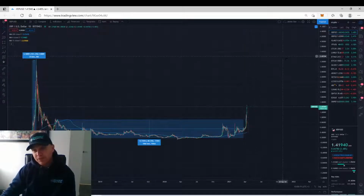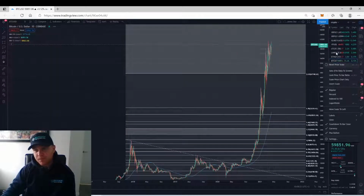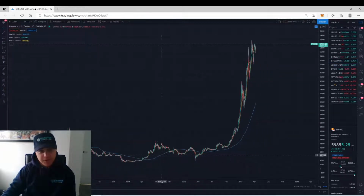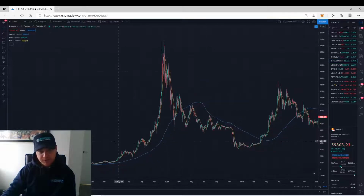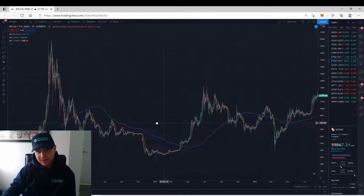So really keep a look at that. Just to give you an idea of Bitcoin, everyone talks about Bitcoin. What's Bitcoin been doing? And how did that behave the last time? If I just clear everything off the chart, this was very similar. So we had a huge spike in 17, then obviously retraced, came down.